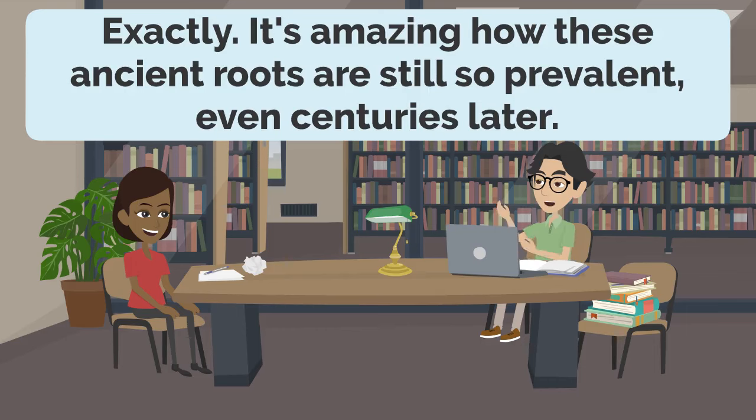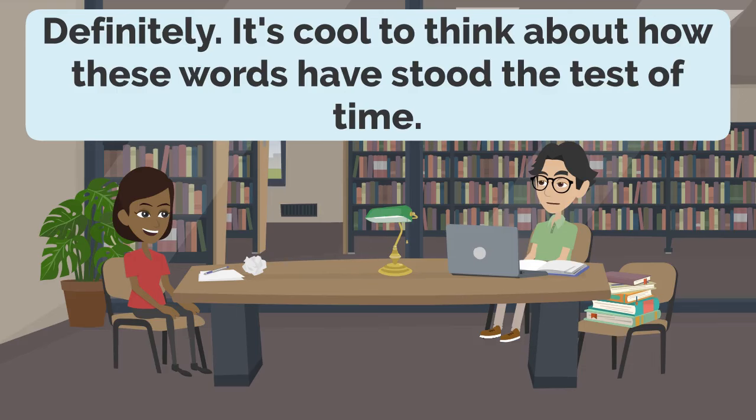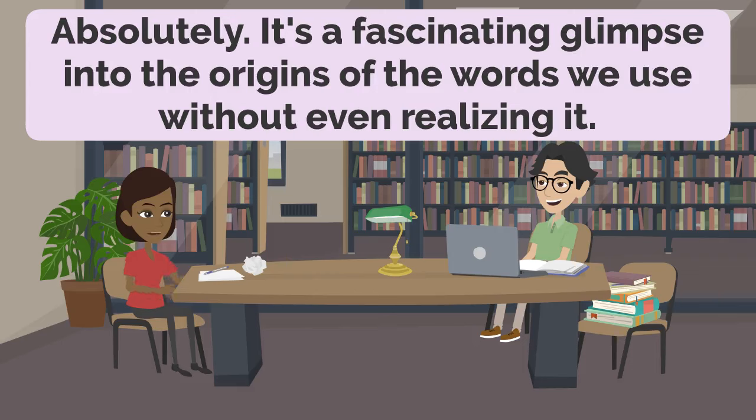Exactly. It's amazing how these ancient roots are still so prevalent, even centuries later. It really is. It makes me appreciate the richness and evolution of the English language. Definitely. It's cool to think about how these words have stood the test of time. Absolutely. It's a fascinating glimpse into the origins of the words we use without even realizing it.